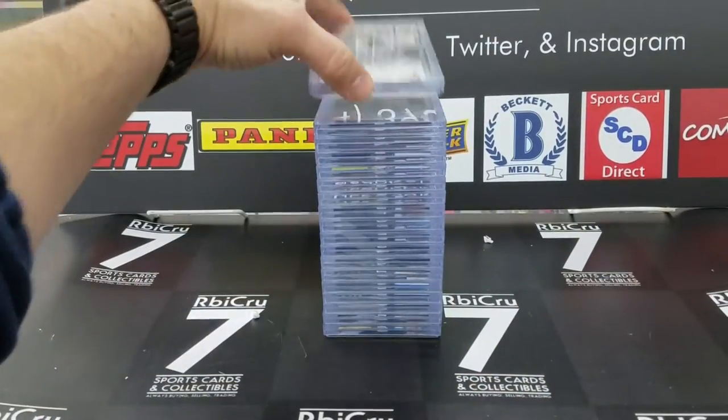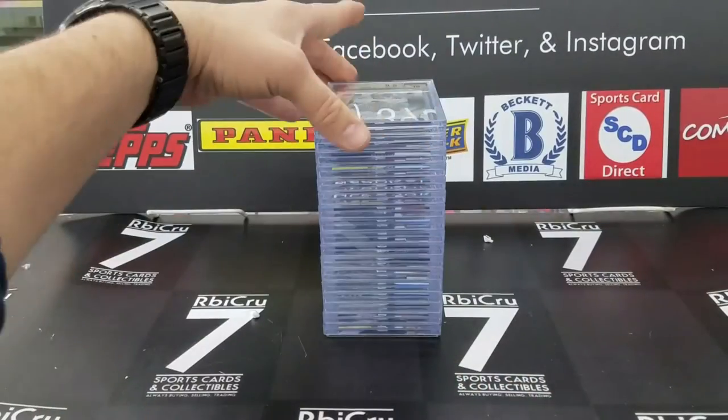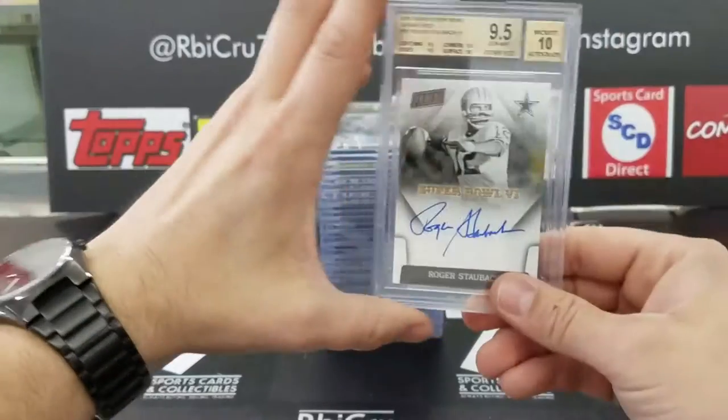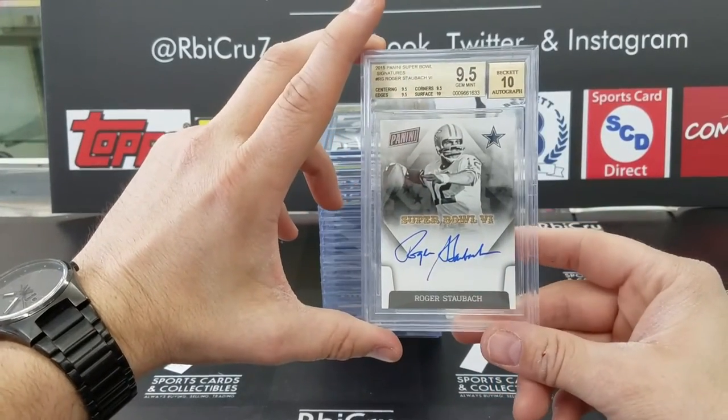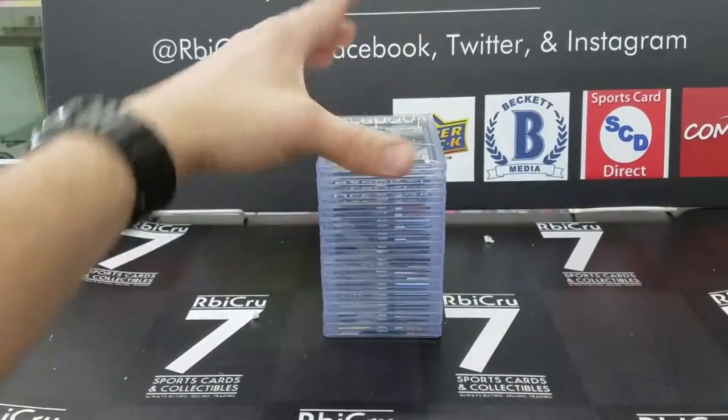These are beautiful cards. I'm jealous of your sets, Luke. Marshawn Lynch: two 10s and two 9.5s. Close to a 10 there. Troy Aikman: two 9.5s, a 10 and a 9. Roger Staubach: three 9.5s and a 10. Emmitt Smith: three 9.5s and a 10.